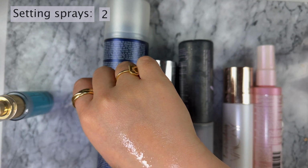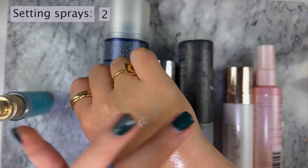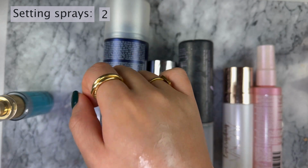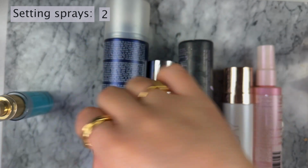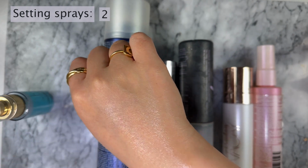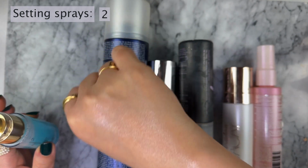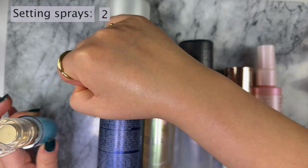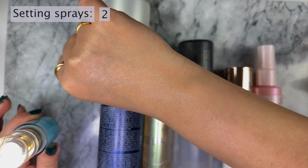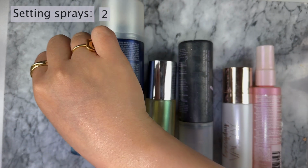I'm just gonna let it settle. It doesn't set makeup. It literally just makes you look sweaty. And there was definitely a time when I was super into that, and that's why I bought the product. Can you see how dewy my arm is? Can you see that shine? Yeah, that's what this product does. So if that's something you're after, then this is your guy.